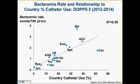And you can see that there's really quite a strong relationship: generally speaking, in countries with higher catheter use, there are higher bacteremia rates. Now, there are some variations off of the main line, as you can see, which certainly could exist. In some countries, or in some clinics, you may be better at taking care of a catheter than in other settings. But overall, even in Canada, having much higher catheter use rates, the rates of bacteremia are nearly twice as high as they are in the UK and the US, for instance.